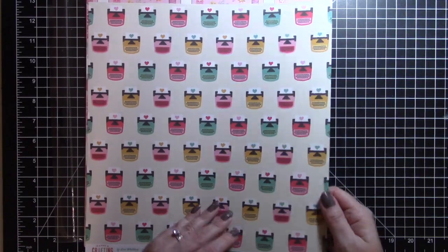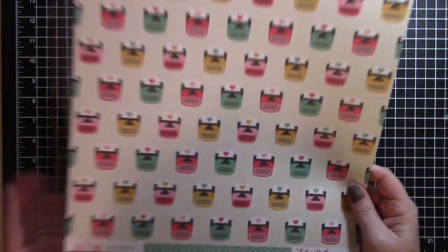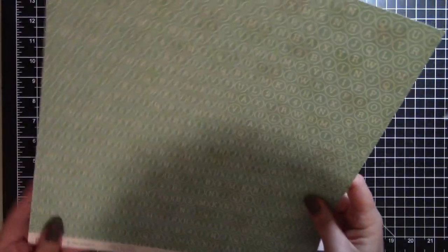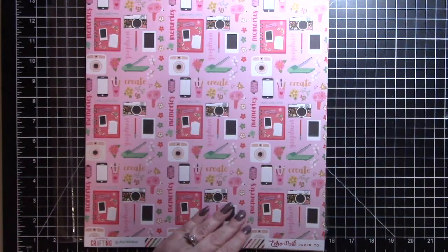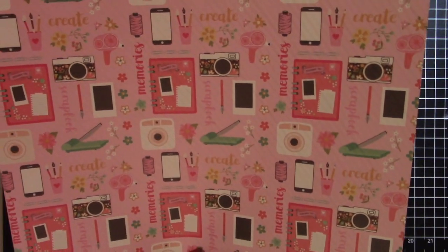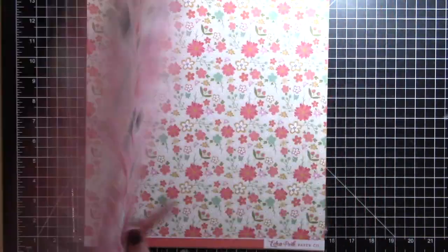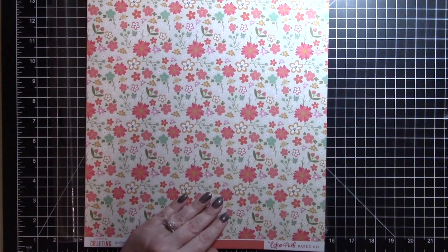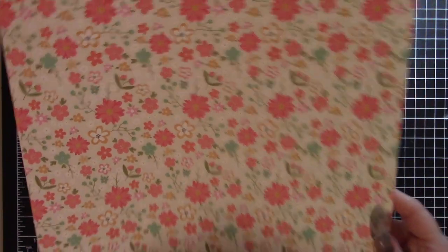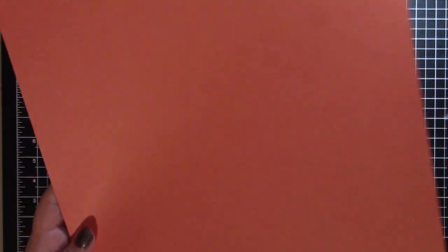The typewriters. That would be good on the front of a journal or a box of stationery. And then like the keys for an old typewriter. That's really cool. And then that is really a cool paper as well. That's like for journaling or something. And then we have the stripe on the back. And this floral is beautiful. I love that. And the back is orange.